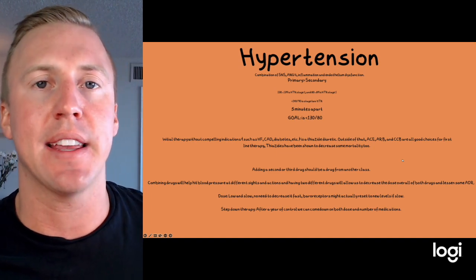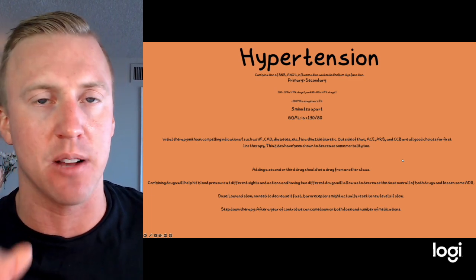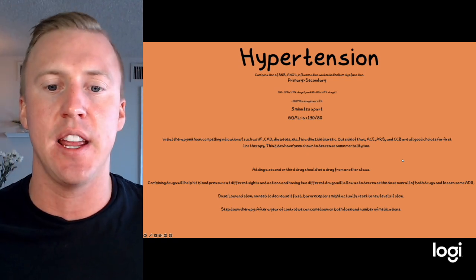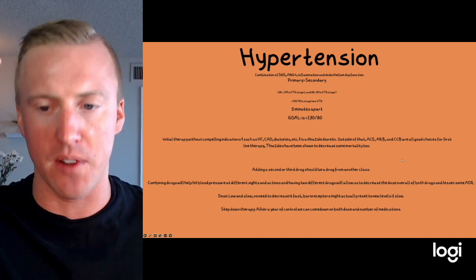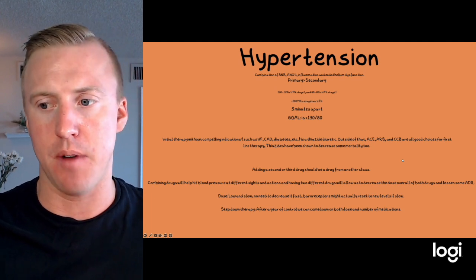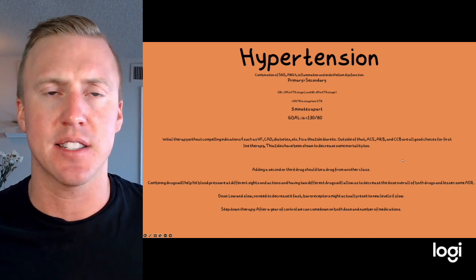Now, when we're adding medications on, we always want to try and add from a different class because all these medications outside of ACEs and ARBs work relatively differently in how they're going to treat hypertension. So we know that combining them will work at different sites of the hypertension and hopefully help bring down the overall high blood pressure. The other thing is combining medications might help with the side effects. Let's give a good example.